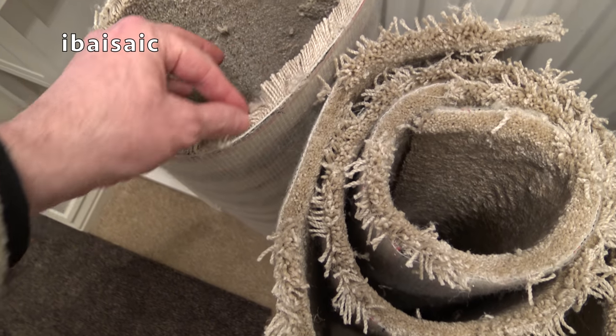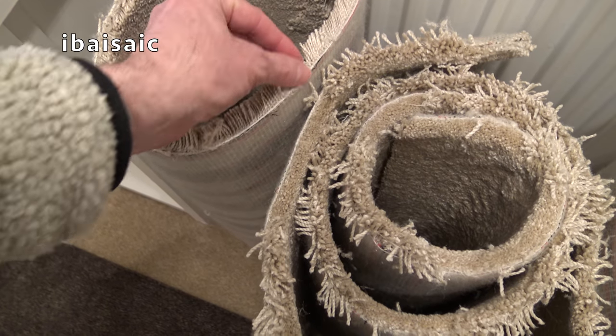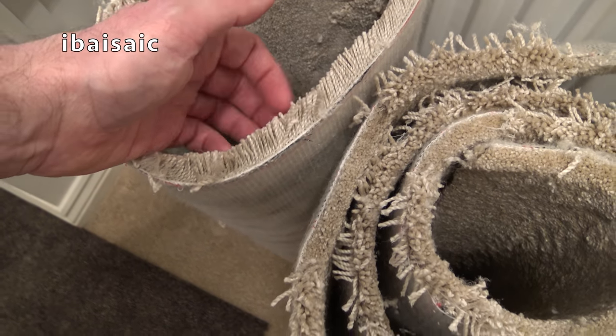I suppose the samples were bound, you know, what do they call it, around the edges. It didn't actually show the bare edge in the samples, so you couldn't see the depth. But that is quite a deep pile, isn't it?